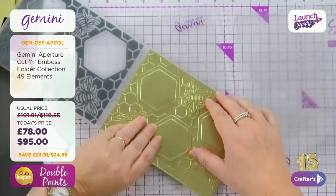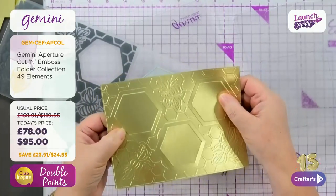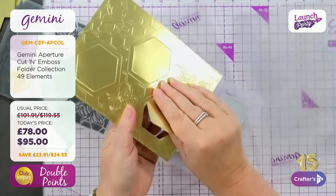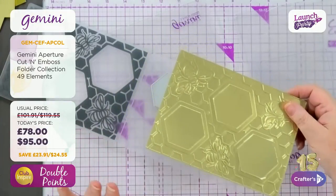You were correct, Joe. Yes. You were right. And then you've got that fabulous detail there. Now, what I can see here is, look, that hasn't quite cut through. So what I might need to do is have an extra shim in here. And that's a good thing. So you can do this and feel confident that you might need to do this at home.